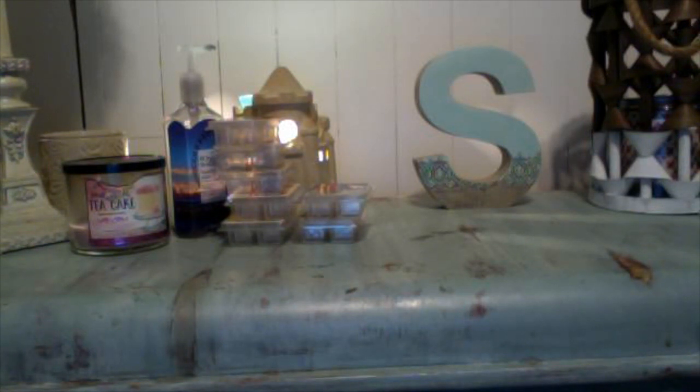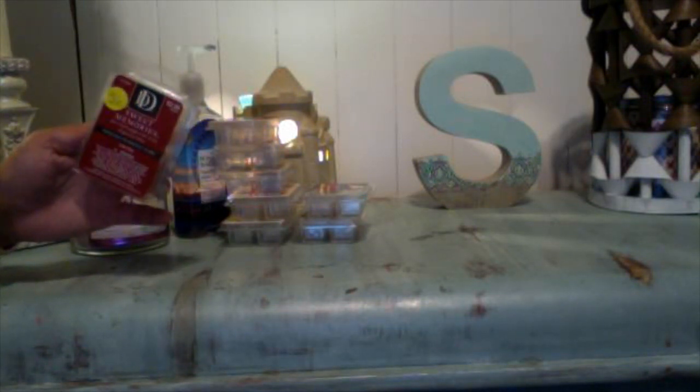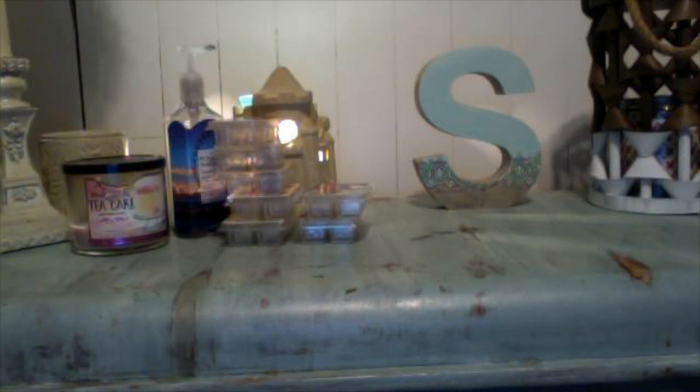From Hobby Lobby, I melted Sweet Memories, which is spun vanilla sugar, rock candy, and gummy treats. To my nose, this, I don't know. None of those scents are really identifiable. It just smells more like a sugary vanilla scent to me.